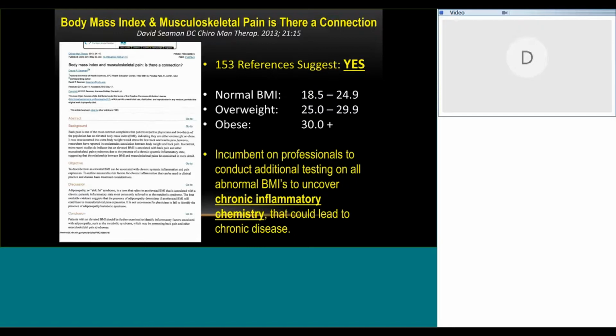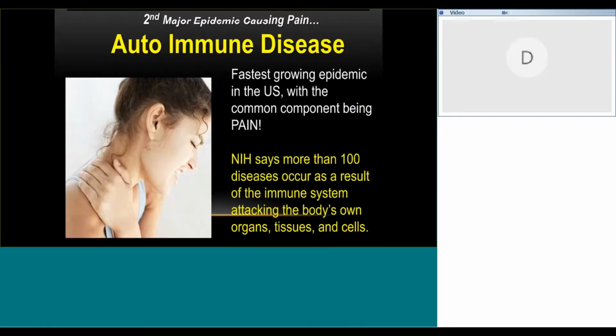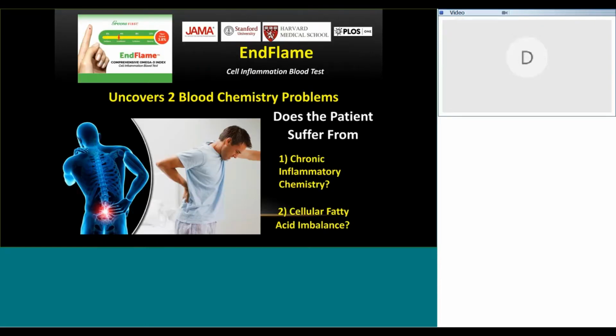Now, the second major epidemic causing a lot of pain is autoimmune disease. NIH says there's now more than 100 of these. And guess what? The most common component is that of pain. So here's how this test works. This test will help uncover 2 very important blood chemistry problems. Number 1, you're going to find out, does that patient, does that client suffer from chronic inflammatory chemistry? It's that simple. Do they suffer from that?